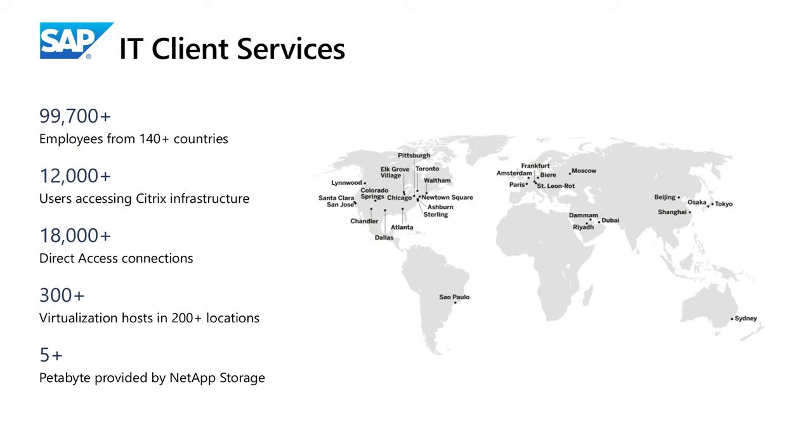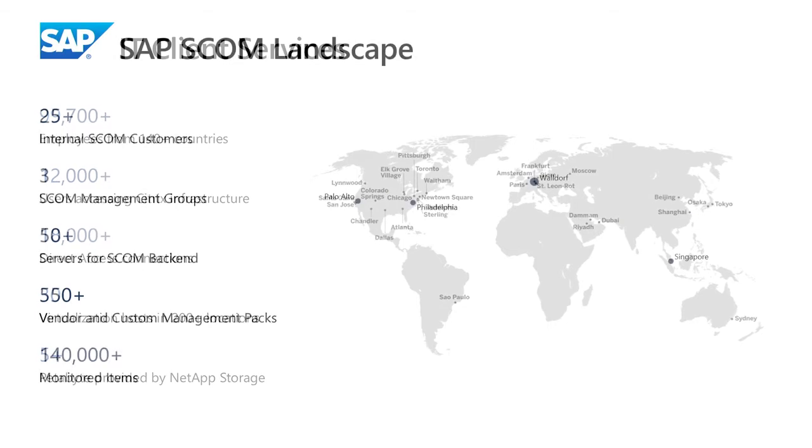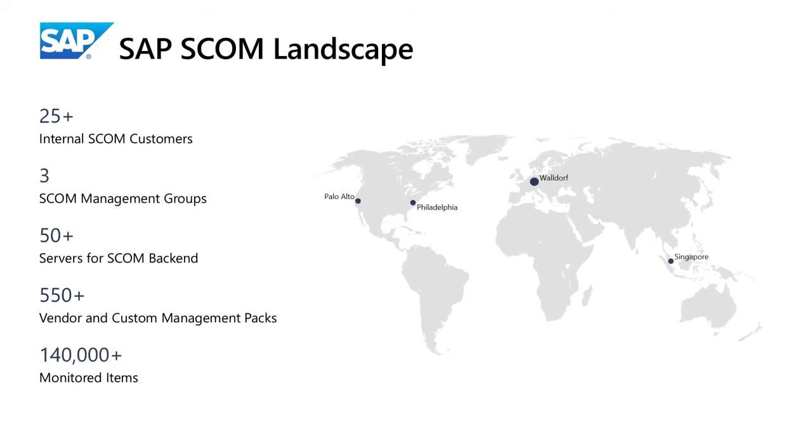Several thousand servers are hosted on virtualization infrastructure on more than 300 hosts, Hyper-V and ESXi, in more than 200 locations. For IT client services, we provide 5 petabyte storage capacity on NetApp storage with 100 nodes in more than 50 locations. We must be sure to monitor such complex infrastructure.